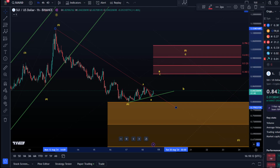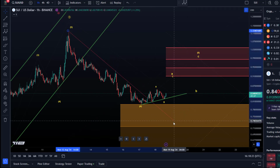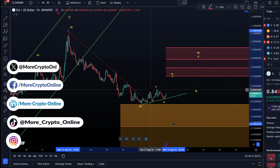SUI seems to be breaking out to the upside just now out of this trend line. We had three breakout setups now here on the SUI chart. The first one I talked about already in yesterday's video. I think we were just about to do the breakout in yesterday's video. I think when I made the video yesterday, it was trying to break out, then rallied a little bit.